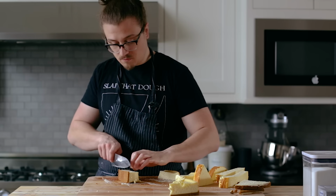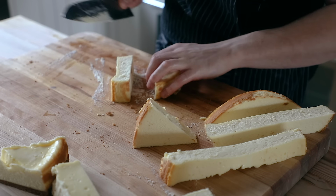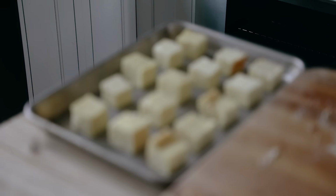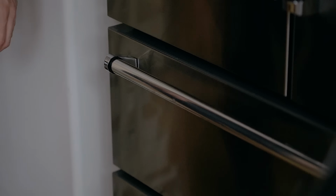All right, one more thing. 9 times out of 10, you're gonna have leftover cheesecake. So what do we do with that? Well, I'd recommend that you take that lovely leftover cheesecake, cut off all of its crust, then cut it into nice, even 1.5-inch cubes like so. Place those onto a tray and freeze until solid. You can also leave them in the freezer until you want them.